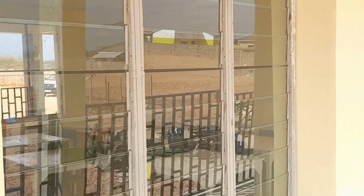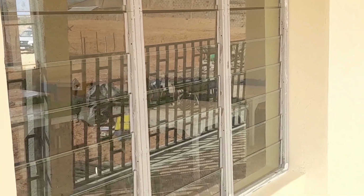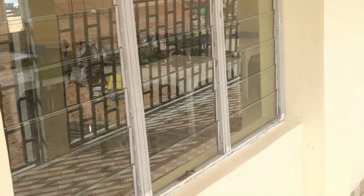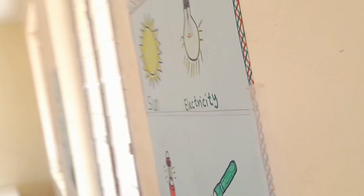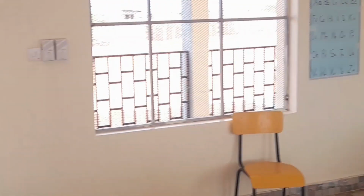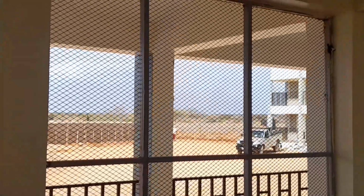This is the window I've been talking about. This side, wind blows from this side most of the time, and it is very strong. At times the wind blows in with a lot of sand. To avoid the effect of the sand on the kids, these glasses have been put here. But on the other side is just the gauze wire. This one allows free flow of wind in and out.